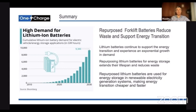So the benefits include the reduction of waste. The battery which is not going to recycling is not going to the waste stream. And more than that, repurposed lithium batteries are cheaper than new batteries, and in this way it reduces the cost of energy storage in case it's going into renewable electricity generation systems, like in this case I'm going to talk about, making energy transition cheaper and faster. Well, faster because it is cheaper.